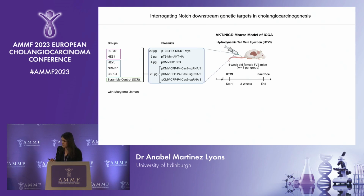We set up an experiment to interrogate these Notch downstream genetic targets in cholangiocarcinoma using the model I mentioned very briefly earlier, called the AKT and NICD mouse model. In these mice, we can activate iCCA formation from hepatocytes, driving their transdifferentiation into biliary epithelial cells. Because this model is Notch dependent, it was perfect for us to ask the question: if we knock out these various potential Notch target genes in this process, do we get a change in the number of tumours that are forming and also in the tumour burden, the amount of cancer that we get?